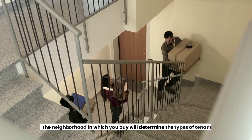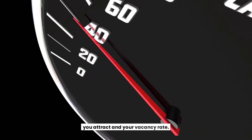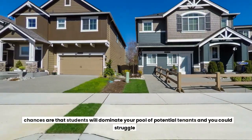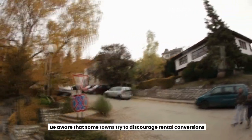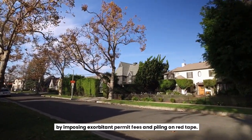1. Neighborhood. The neighborhood in which you buy will determine the types of tenants you attract and your vacancy rate. If you buy near a university, chances are that students will dominate your pool of potential tenants, and you could struggle to fill vacancies every summer. Be aware that some towns try to discourage rental conversions by imposing exorbitant permit fees and piling on red tape.